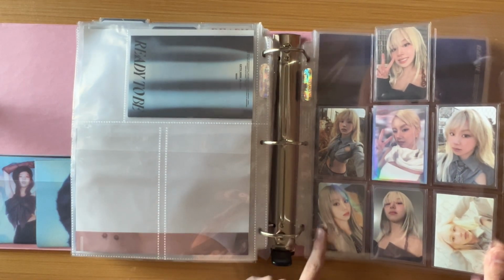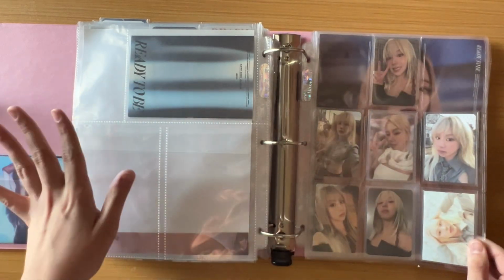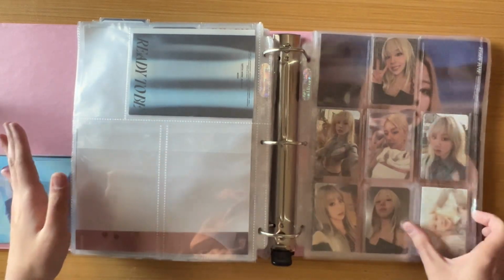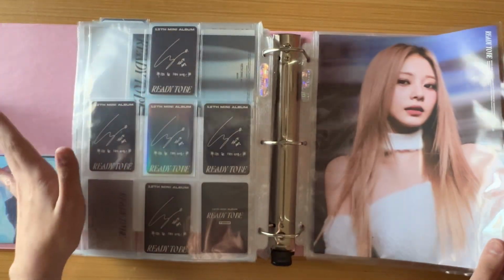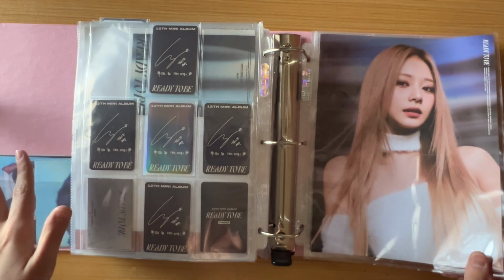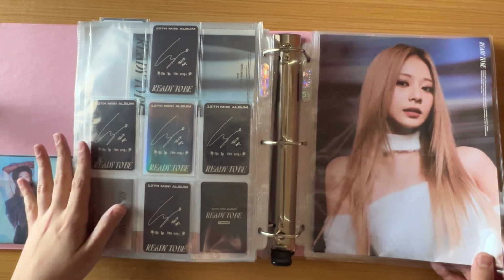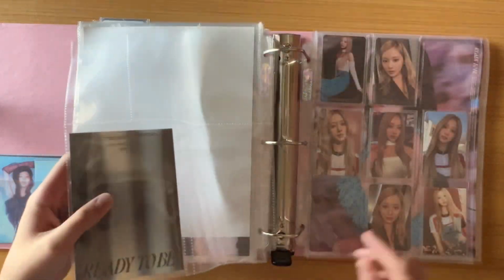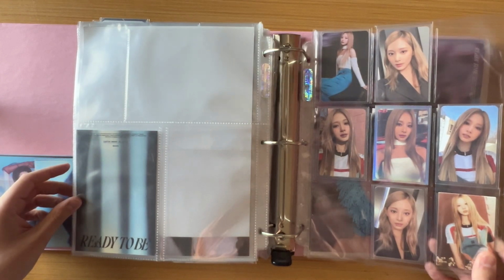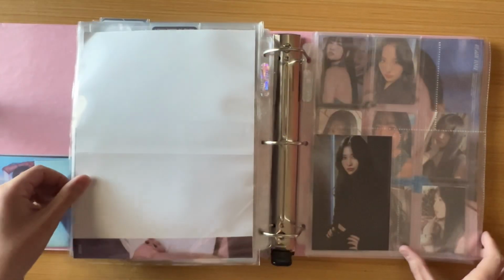I have this extra POB from Che because this is the first time I ever ordered this era for anything. So I was trying to figure out how does the K-pop thing work? I kept hearing pre-order benefits and stuff, and I was like, what is that? So I was kind of confused about how a lot of the stuff worked. But it was pretty fun for the first collection.